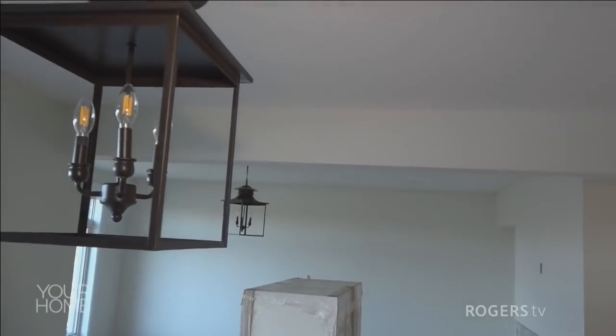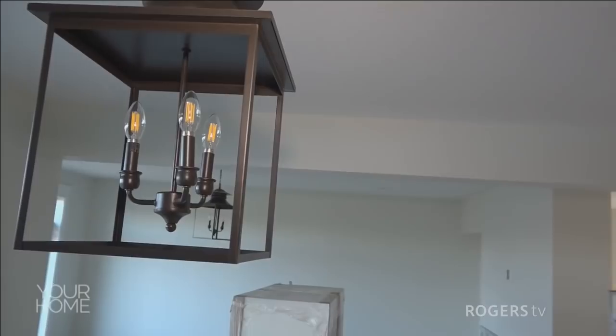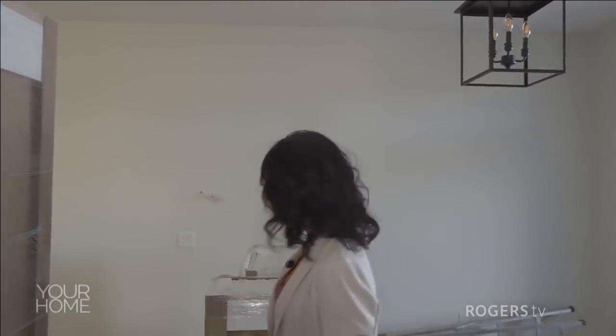So I chose this light and this light in the great room to be exactly the same, simply because you're going to see both of them from the same exact spot. So I wanted it to kind of be symmetrical and not be too overwhelming in the space. Once the cabinets go up, it's going to be amazing.